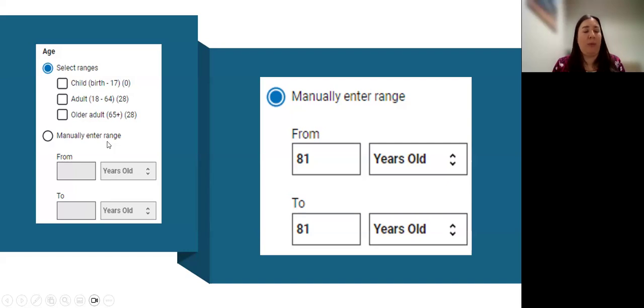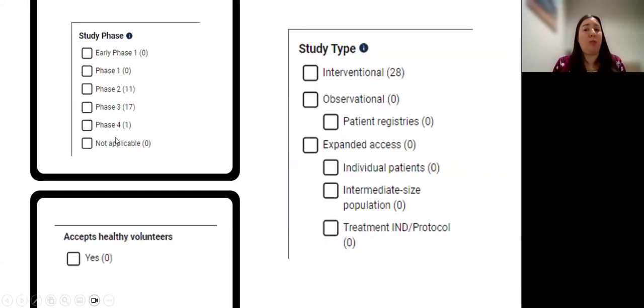I don't show it here, but other options for refining your search include study phase and study type. For study phase, phase 1 studies are generally done with healthy individuals, and the main goal is to determine dosing for future studies and side effects. On a lot of those studies, they like to push the dosage of the medication as high as they can to get as many side effects as possible to come out. Those are, again, generally done with healthy individuals.